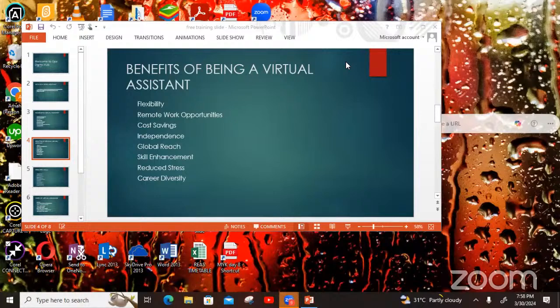So as the stakes get higher, you as a remote worker should also go higher when it comes to learning, when it comes to acquiring new skills. You follow the pace. You run with the pace. That's what we'll talk about: skill enhancement being one of the benefits of being a VA.